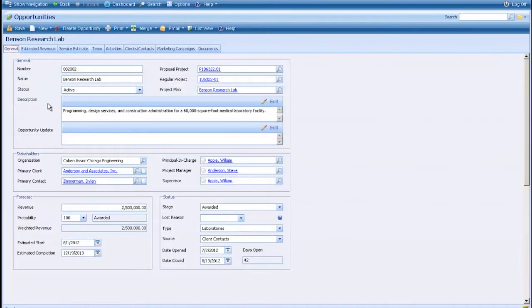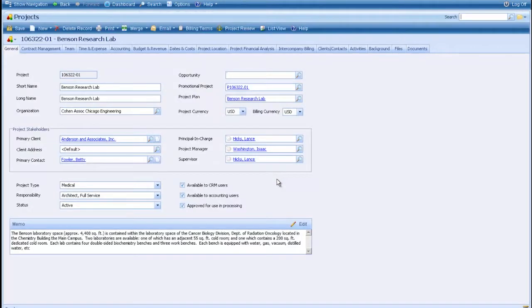If I go ahead and move back over to my general tab here, what I'd like to do is just go ahead and navigate over to our project record for this particular project. Now in this case, we've won this project and it's time to start building the project or setting it up.